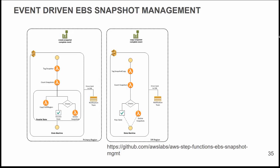This is an example we recently published in GitHub on EBS snapshot management. And what this job does is when you take an EBS snapshot, it sends an event to CloudWatch events that triggers the start of a state machine, which will tag that snapshot, make a copy to a disaster recovery region, then check to see how many out-of-date snapshots are in your region, and delete the old ones. And then the same thing will happen in the disaster recovery region.